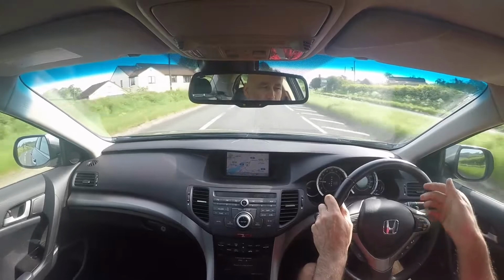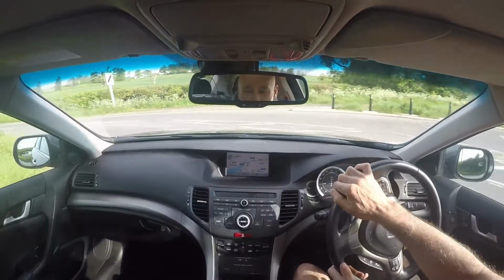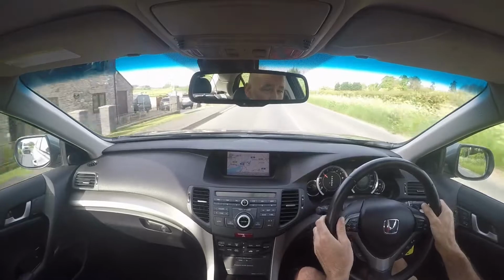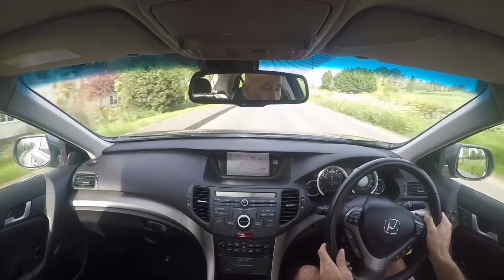I'm rushing through the main bits on the car, the reason being that there's absolutely nothing to report. It drives sensationally well. The brakes are solid, there's no pulsing or vibrations back through the brake pedal, and they pull the car down straight and true as well, and they're very powerful.